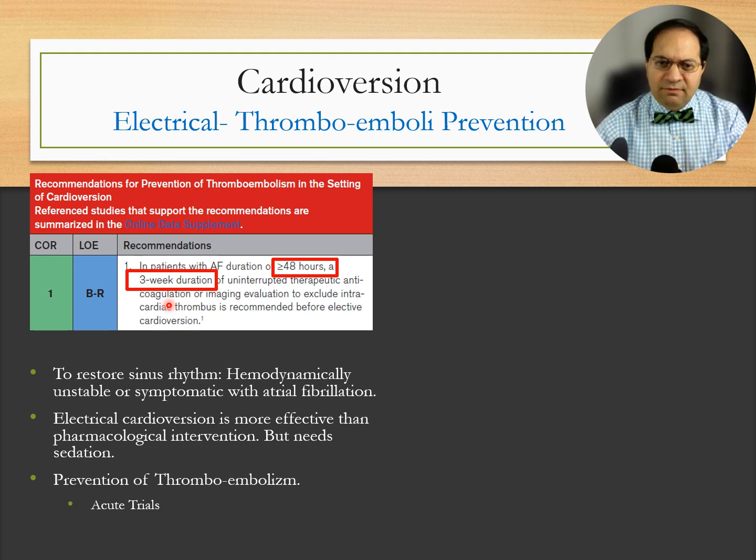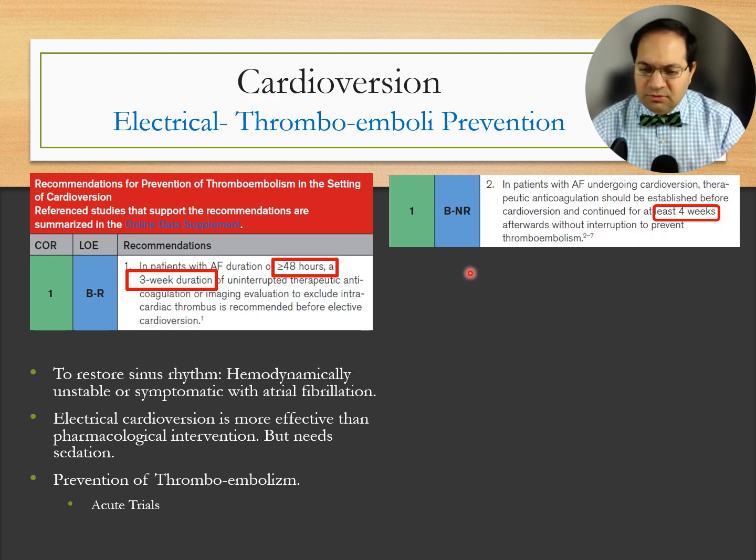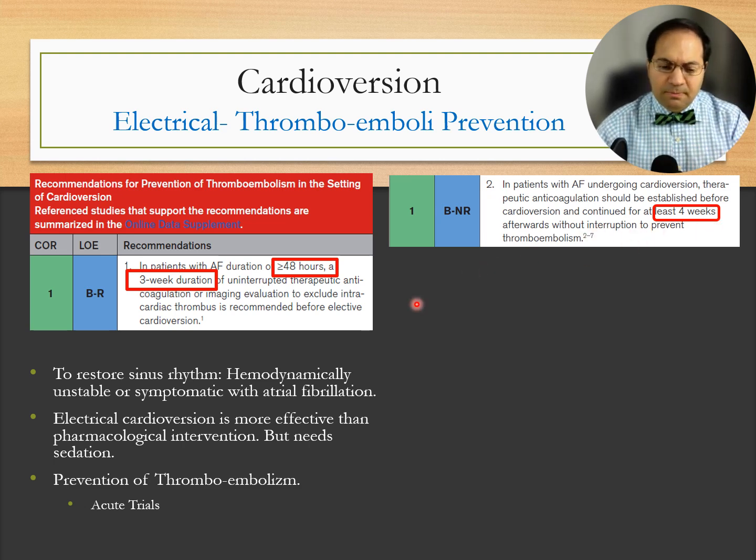Now, if you have atrial fibrillation for more than 48 hours, you got 3 weeks of anticoagulation, you're good to go, you can have a cardioversion. Now, after the cardioversion, the guidelines recommend 4 weeks of anticoagulation. So after the anticoagulation is verified and you got shocked out of the atrial fibrillation, you need to be on 4 weeks of uninterrupted anticoagulation again to prevent the risk of stroke.